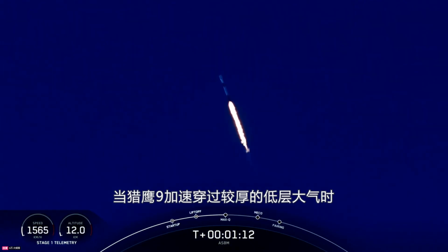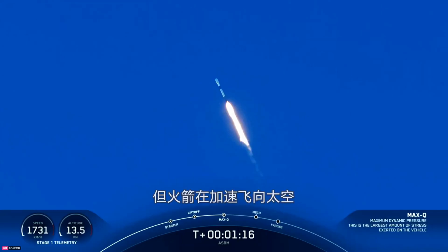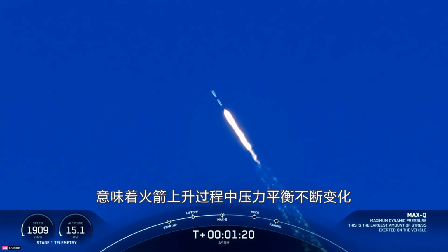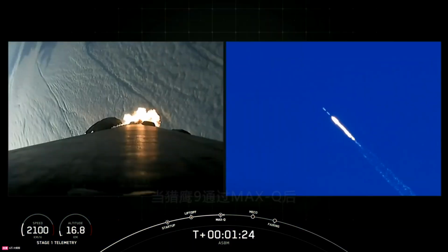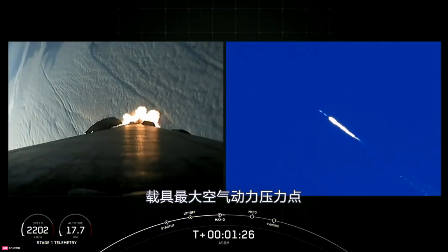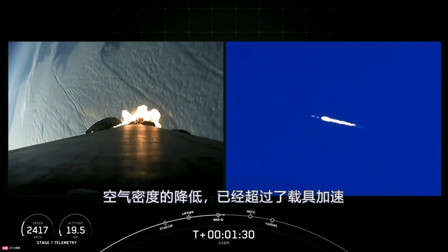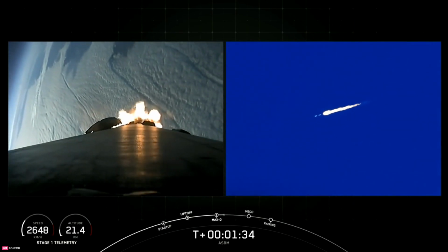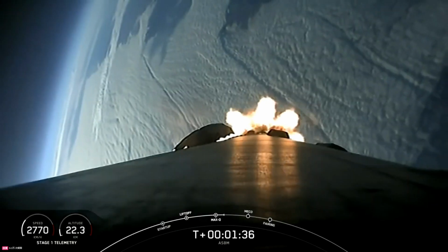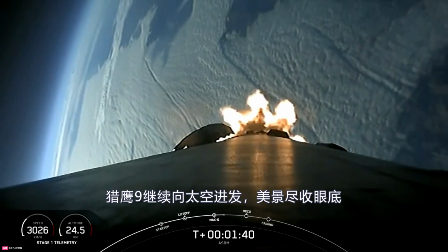As Falcon 9 accelerates through the thicker, lower atmosphere, the air density decreases, but we're picking up speed as we head to space, which means we're shifting the pressure balance on the rocket as we ascend. When Falcon 9 passes through max Q, the point of maximum aerodynamic pressure on the vehicle, the air density has now lowered faster than the increasing speed of the vehicle. Great views there as Falcon 9 continues on its way to space.